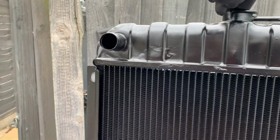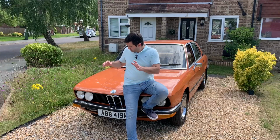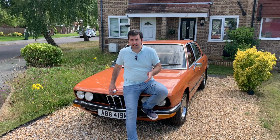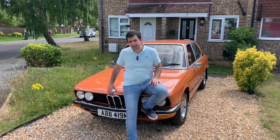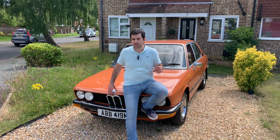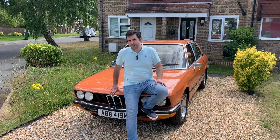So I would like to go through everything that I've done to this car so far. But just remember, this is still an ongoing project. There are still many other bits that need to be done, and I'm pleased to say that the list is getting smaller and smaller, which is a bit of a relief anyway.